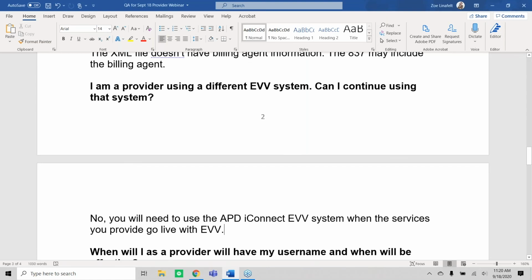Once APD iConnect goes live for EVV delivery of respite, personal supports, and nursing in a non-licensed setting, those three services will go live for EVV at different times, and those providers will be notified well in advance. But using respite as the example, because that is the first service that will go live for EVV delivery, electronic visit verification delivery, once that happens, you will have to use our APD iConnect EVV system. So if you currently have another system that you're using for EVV, there is not the ability to modify and export your data from that system and continue to use it and have it import into APD iConnect. You will have to switch over to using the APD iConnect EVV system.